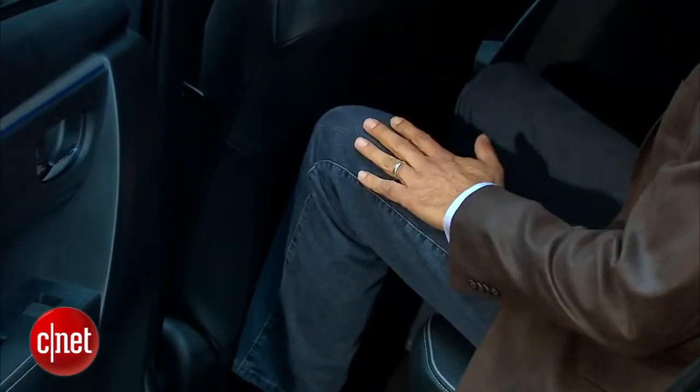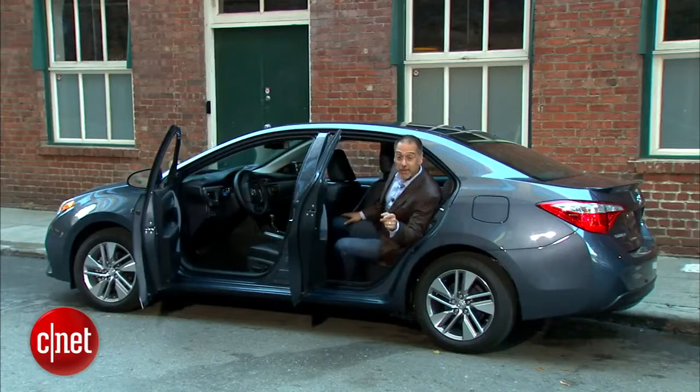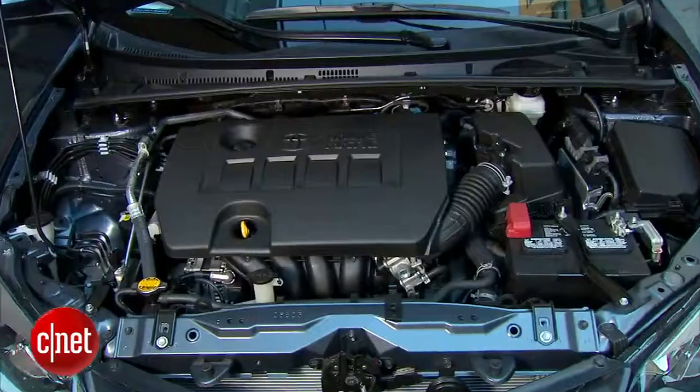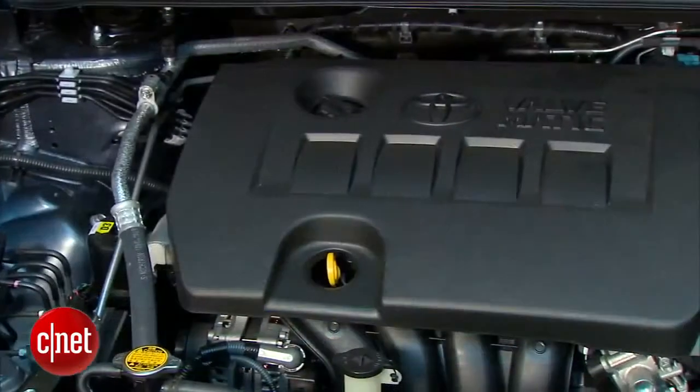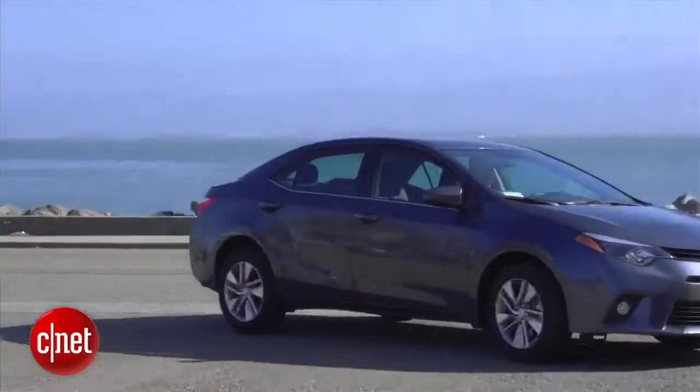They've added 5 inches of legroom to the back seat over last year's model. That's like going from a Lexus LS to an LSL or an Audi A8 to an A8L. That's like big car legroom, and they've got it here. That's real nice. Now up front on the new Corolla, you've got a 1.8-liter inline-4 sitting sideways driving the front wheels. Here's where things get different.